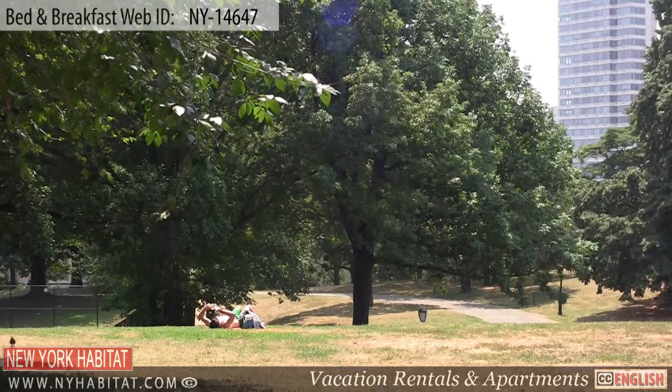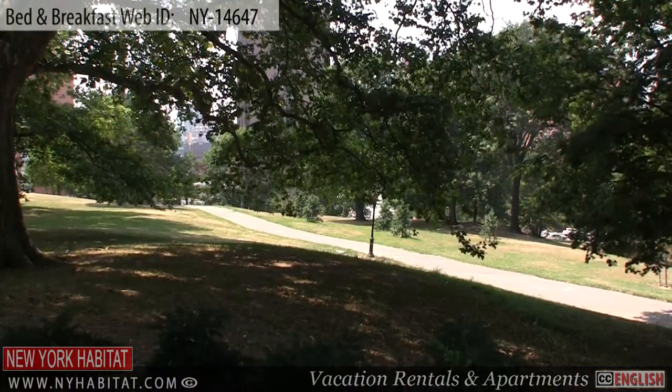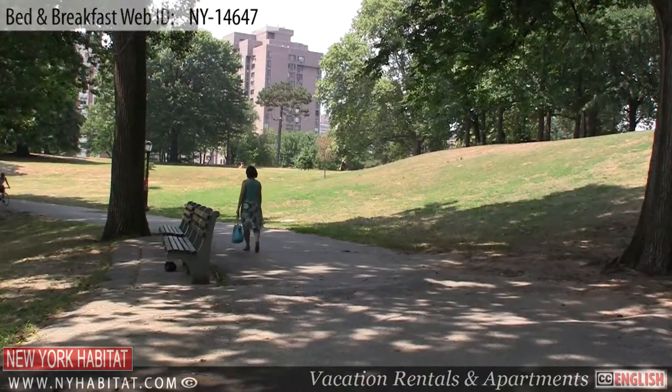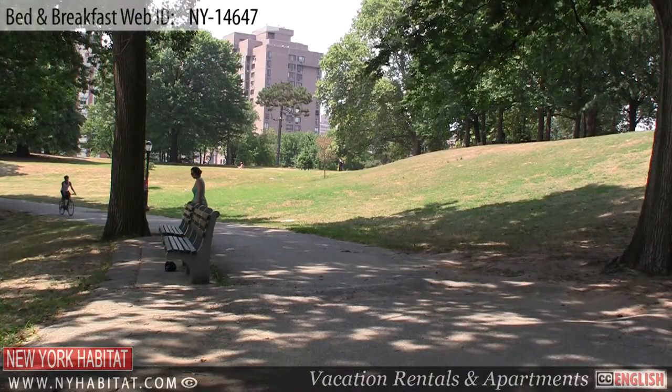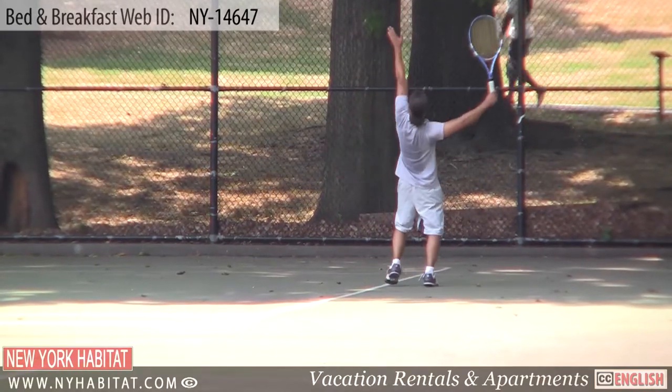Heading out into the neighborhood, you'll find Fort Greene Park. Known for being Brooklyn's first park, this popular and expansive public space is a great place to relax, go for a jog, or play tennis.